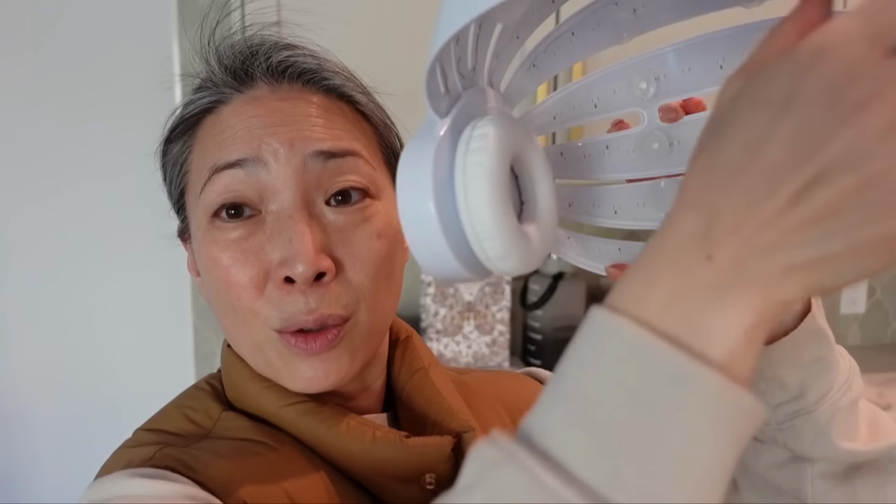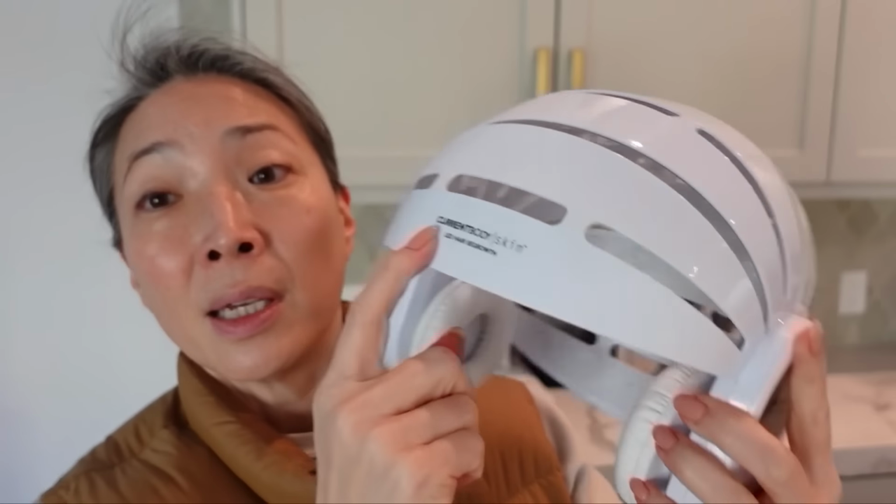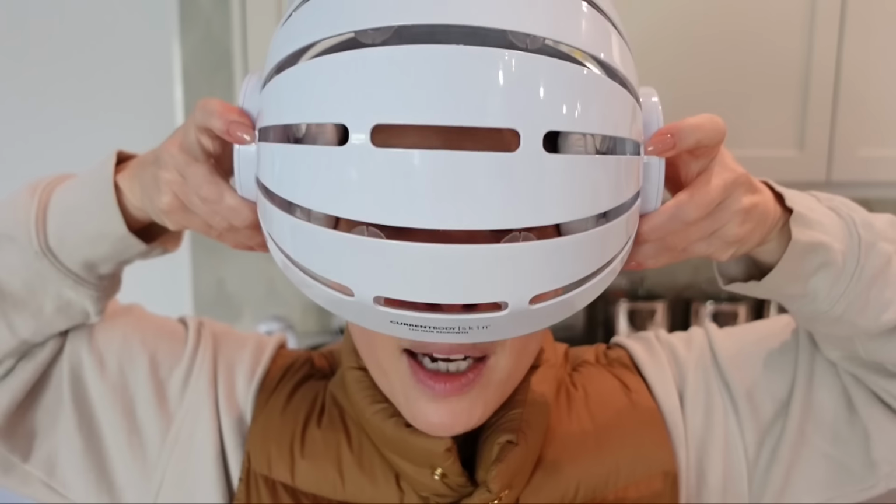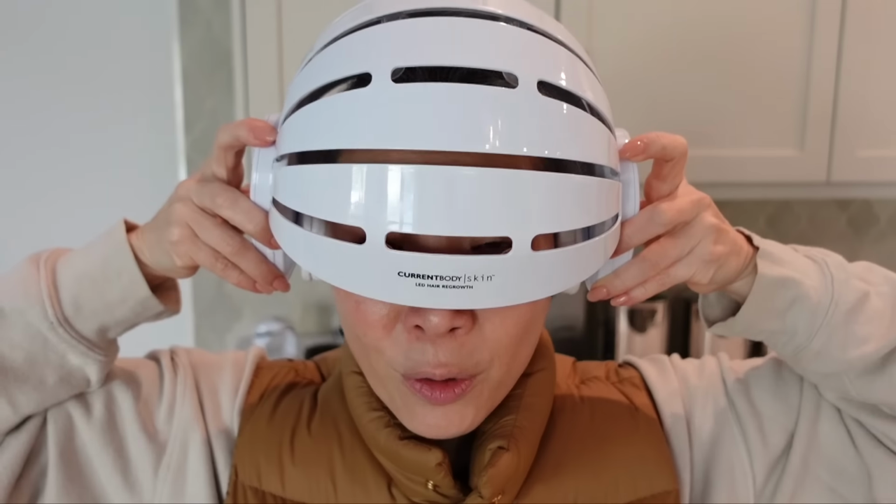So cool. I would also recommend, if you have long hair, tying your hair back so it doesn't interfere with the headset. And you'll see the CurrentBody logo on the front here. So this is the front of the helmet. And then I just pull it over my ears and then swing it back. This is so Star Wars, isn't it? I feel like I'm on that Hoth planet. This is so cool. Okay, I'm gonna turn it on.